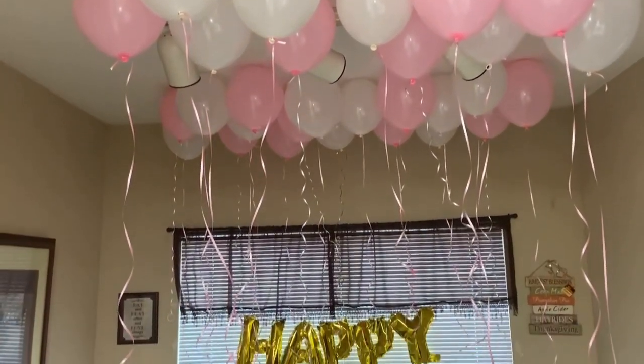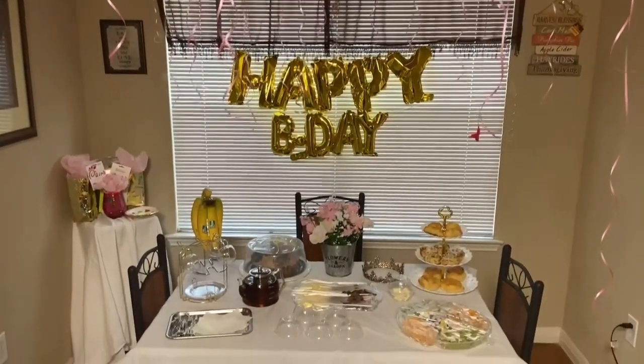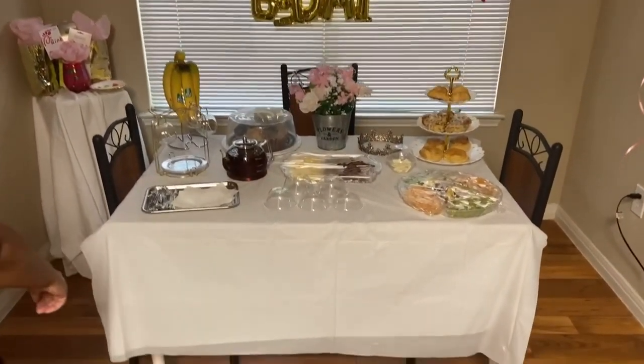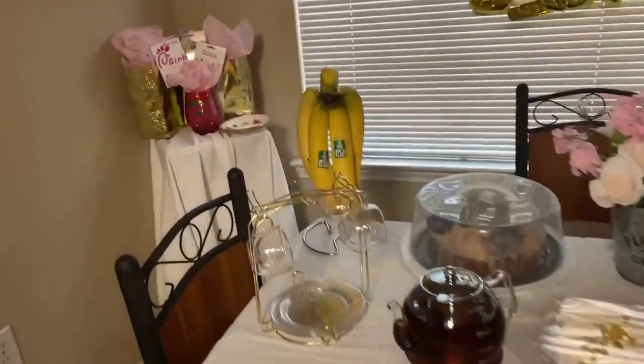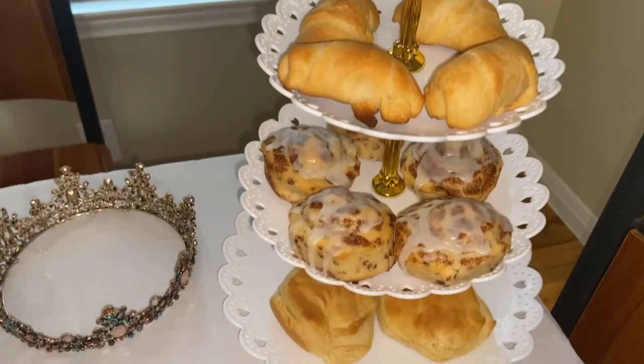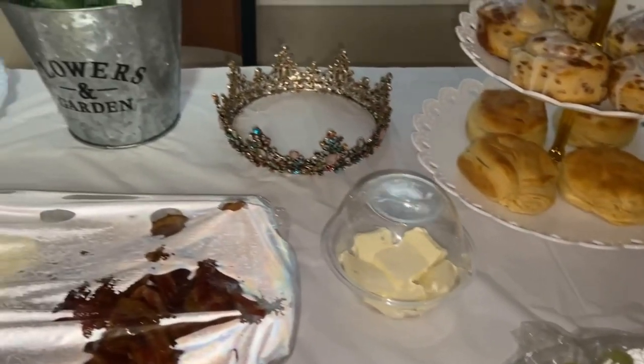I'm just showing you guys the progress. So each scene you see will have a new item added to the table. You can serve whatever you want. I had cinnamon rolls, biscuits, and croissants, butter. I have bacon wrapped up there.